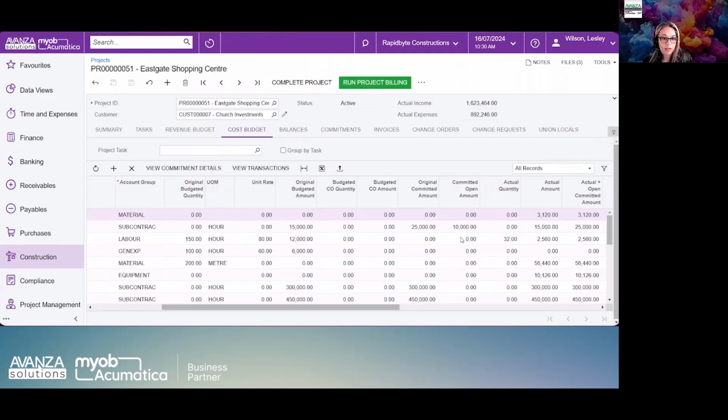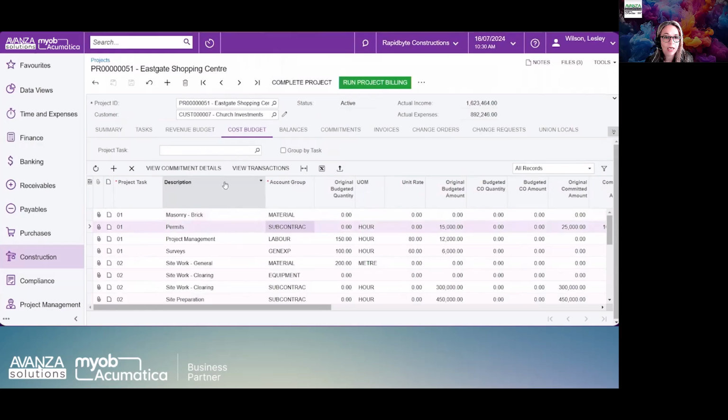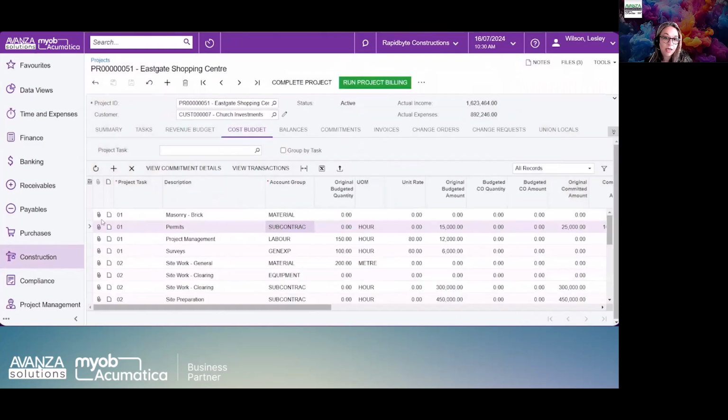This follows the drill down principle. For instance, if you highlight a budget line and want to see the related transactions, you can drill down to specific details, such as the same invoice we saw earlier on the dashboard for this project. Each budget line also allows for attachments and notes. So if there was a variation for a specific budget line and you need to store related documents, you can attach them at this level or add them as an attachment to the overall project.